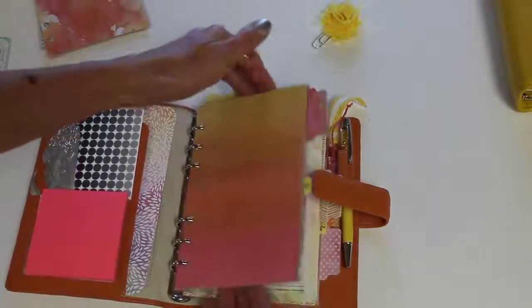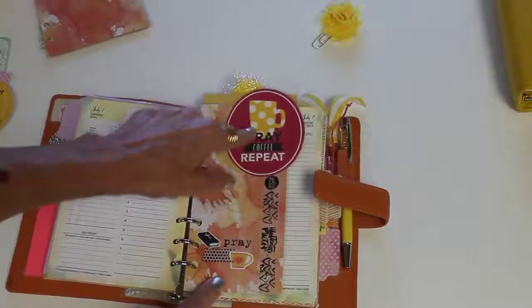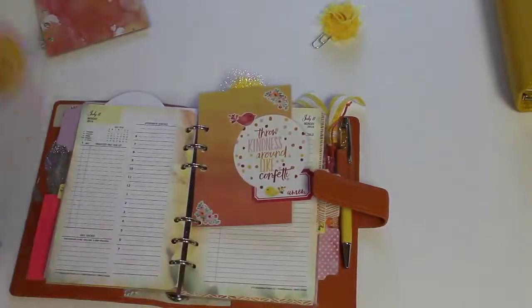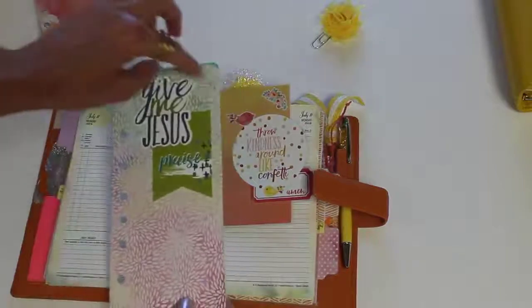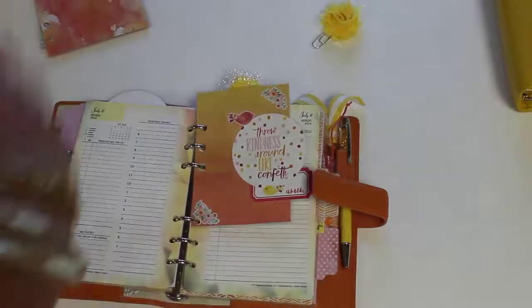Then I made some page markers that I'll actually get to from the top. So here's one. And then I used a lot of illustrated faith things on these. There's another one. Here's another one that's not in there. Make a joyful noise. And then here's one that's not laminated. I still need to trim it up a little bit, but this will also go in here. I need to trim it and then laminate it. I would laminate the world. I love laminating.